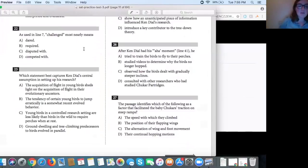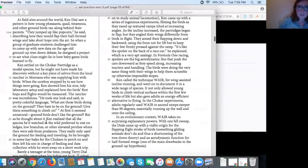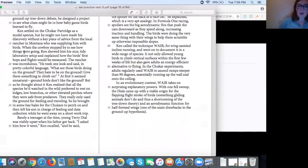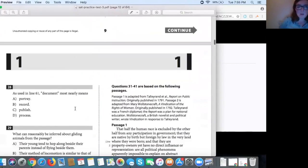His central assumptions in setting up his research, these are the more tricky ones. I think you've got to go back and see a little bit about how Ken is designing the experiment. Luckily, they're pretty explicit about it in this one.